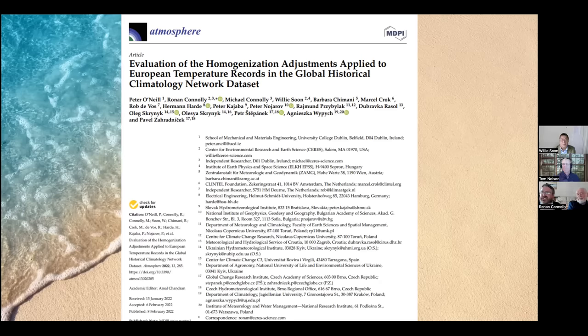What we said, well, let's see how the adjustments have changed over time. And then we said, but again, how do these compare with reality? Well, this is the problem. We had the data for Valencia. Let's explain this result.